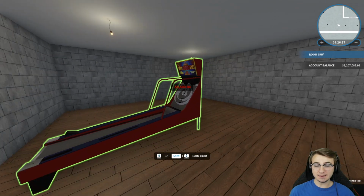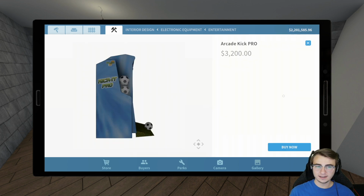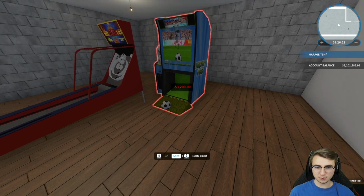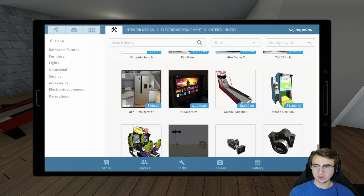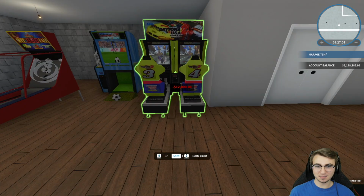First up, skee ball. $5,500 for one of those machines. I don't know if that's an accurate price or not. I could see that. Then we've also got an Arcade Kick Pro, basically a soccer arcade game. Seemed kind of cool. Had to scoop it up. I didn't see any golf ones or the boxing ones either. Those probably would have been cool. This one is very sick, dude. Daytona USA 2. 12,000 buckaroonies for this.